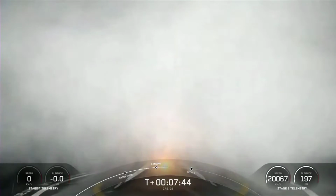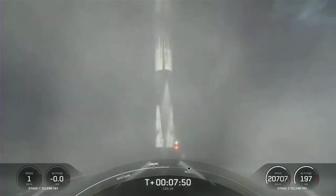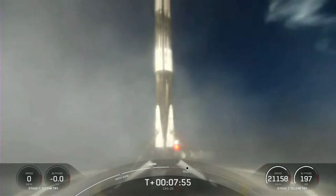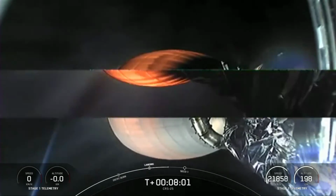People real excited behind me. Right in the middle, 5th landing for this Falcon 9, 130th landing overall for an orbital class rocket. Beautiful sight to see. Now coming up next is second engine cutoff number 1, or SECO 1.